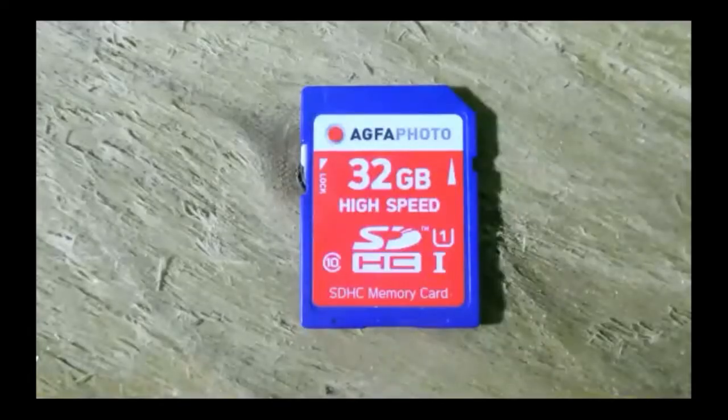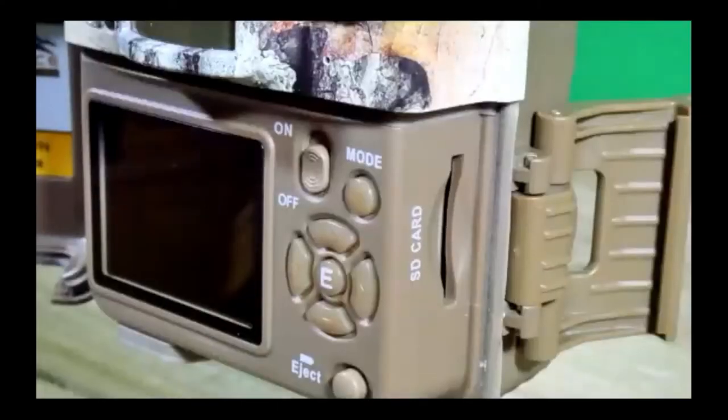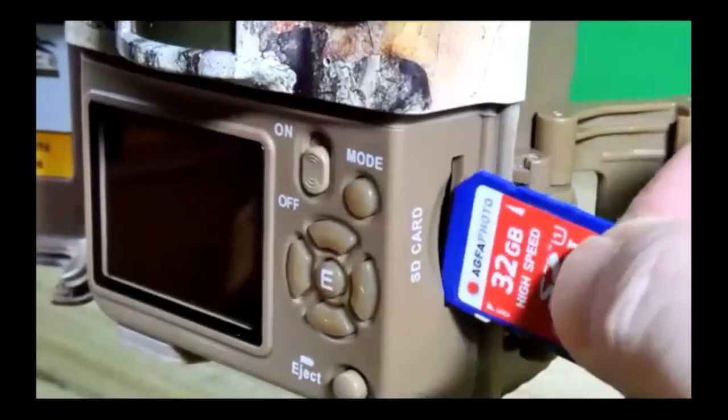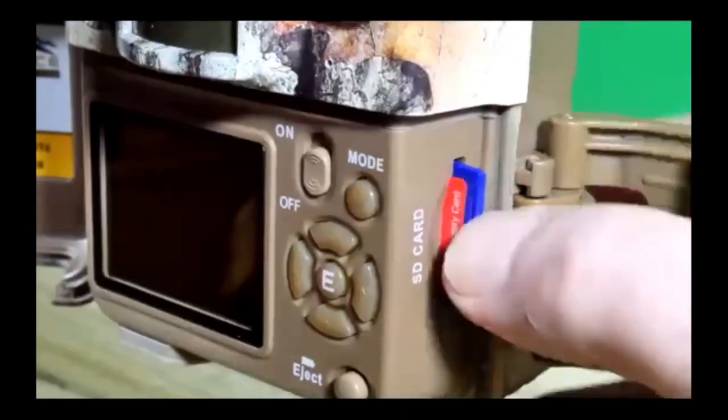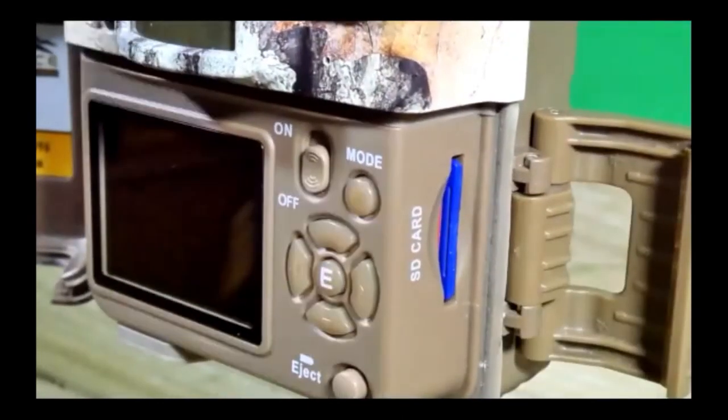Photographs and videos are saved and stored on SD cards. The cameras supplied by BIS are capable of accepting capacities of between 4 and 512 gigabytes, providing the cards are classed 4 and above. SD cards are inserted into a spring-loaded slot and pushed all the way in. When you release the pressure on the SD card, you should feel the card lock into place.